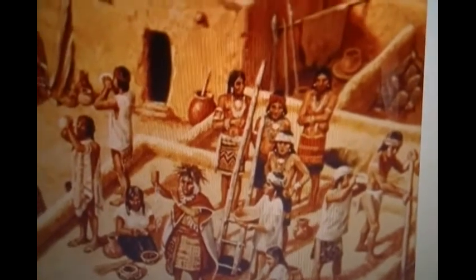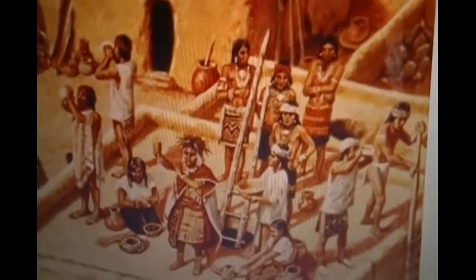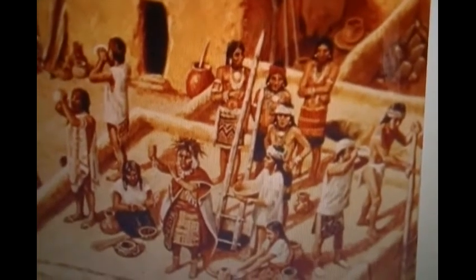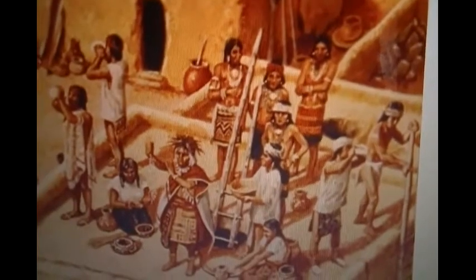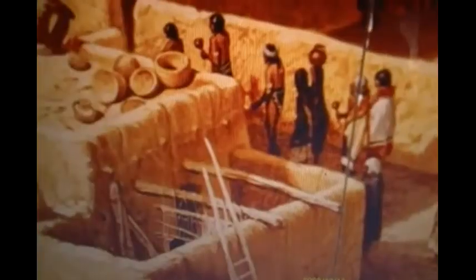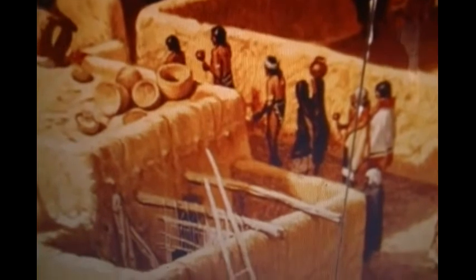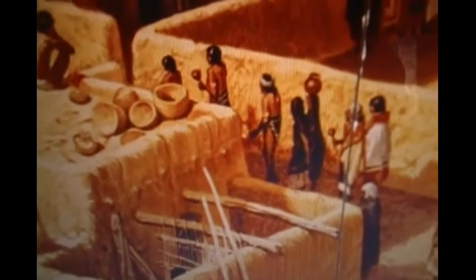But here's just an overview of the village and the ceremonial aspects of the culture. They had a rich ceremonial life that would have occupied a lot of their time in between survival and things. This is the Hohokam culture. I recommend it to anyone who flies into Phoenix Airport.